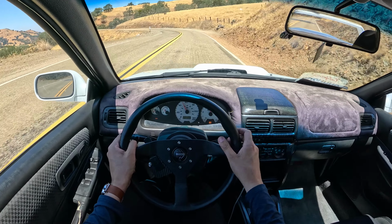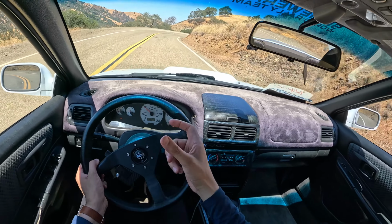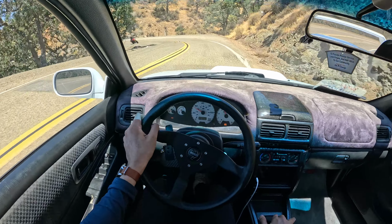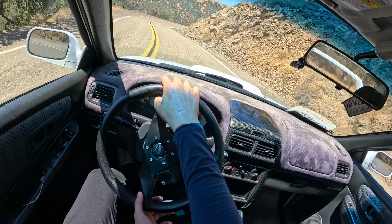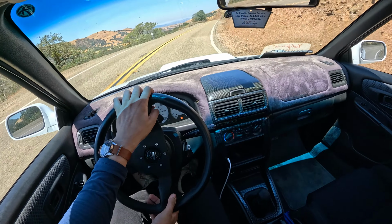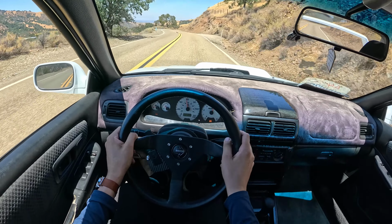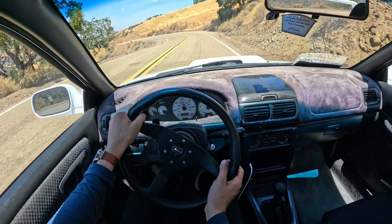Wow, brakes, so much travel. And then you barely get anything. You really got to push into them to get the car to slow. Because the power is so low and the limits are so low, you can really just chuck this car around, manhandle it a little bit. This is pretty great. This is fun.